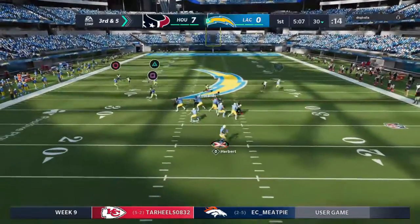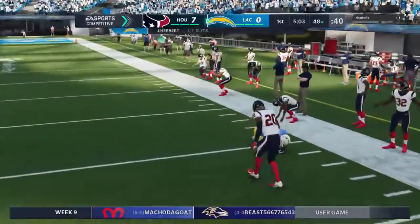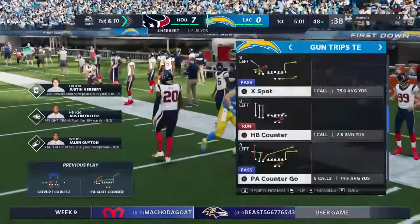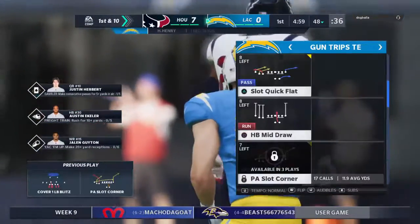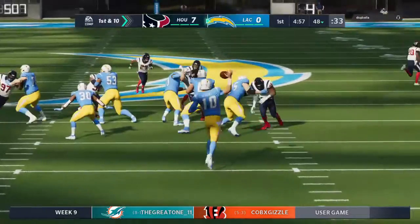Off the play fake to Eckler, it's Herbert. And it's complete. Henry. And he is going to have the Chargers first down as they're able to get the 3rd down conversion. 18 big yards on that one and a Charger first.